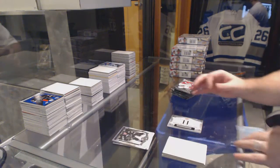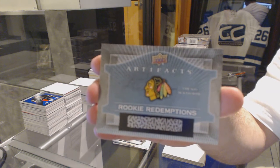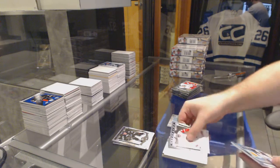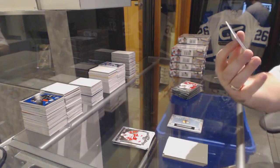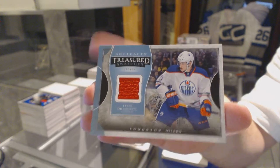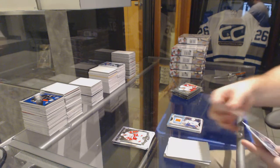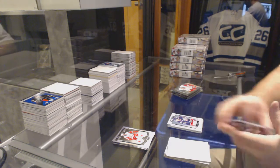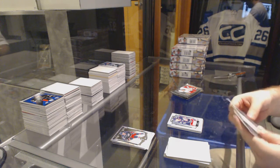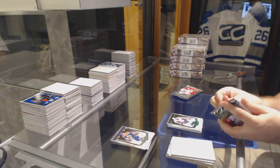We've got a rookie redemption Chicago Blackhawks. And if you don't mind, Jeff, to post the name of the rookie redemption as well, so everyone, or at least I can say it off, that'd be great. We've got for the Oilers, treasured swatches, Leon Draisaitl. We've got a rookie to 999 for the Columbus Blue Jackets, Josh Anderson. We've got an emerald number to 99, Evgeny Kuznetsov for the Washington Capitals.